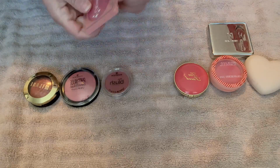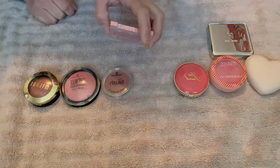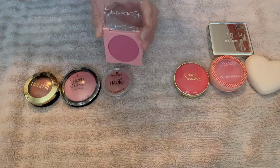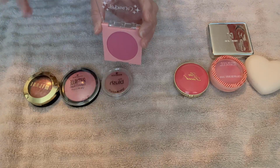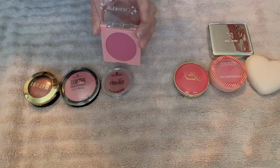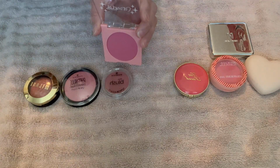The next one is a new one from ColourPop. It is their pressed powder blush in the shade New to You. I really like this. It's so silky. It is not patchy. ColourPop just doesn't disappoint. Although they do have some new sticks out that I've been debating to pick up or not and try out for you guys. I don't know about that.